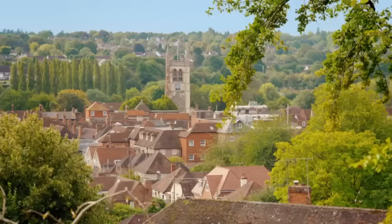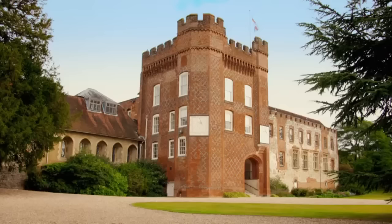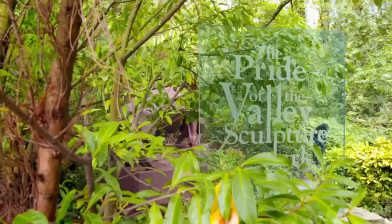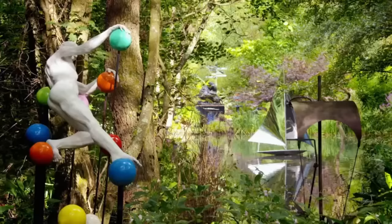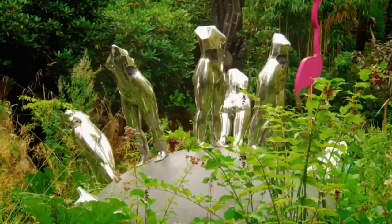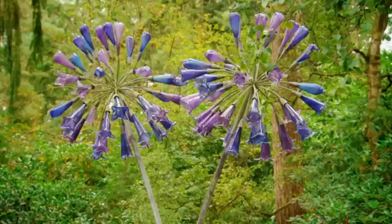The well-heeled Surrey town of Farnham originally sprang up around a 12th century castle. It is very, very beautiful around here. Yeah, it's lovely. And also extremely expensive. In a nearby forest is the Pride of the Valley Sculpture Park, which showcases over 650 contemporary artworks. Over 10 acres, architectural, abstract and decorative statuary, upscale garden furniture and much more besides can be viewed and bought.